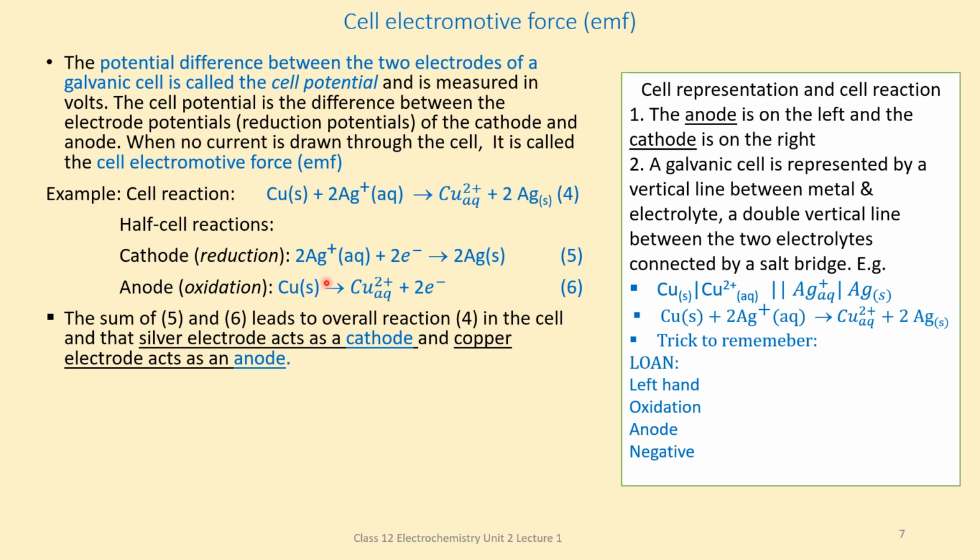The aqueous Ag+ gains 2 electrons to form 2Ag, and on the anode side, the copper rod, solid electrode, splits into aqueous copper ions, and it gives up 2 electrons. So when it gives up electrons, it is oxidation. When it gains electrons, it is reduction. So here in equation 5, it is gaining electrons, so it is reduction, and in equation 6 it is giving up 2 electrons, so it is oxidation. The sum of equations 5 and 6 leads to reaction 4 above in the cell, and the silver electrode acts as a cathode and the copper electrode acts as anode.